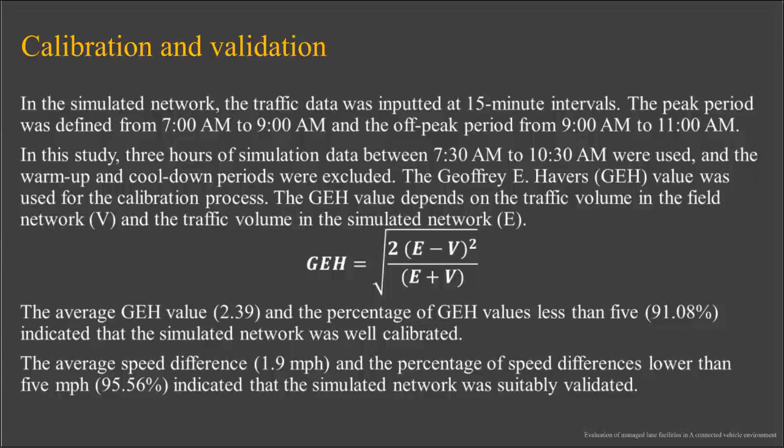The GEH value was used for the calibration process. The GEH value depends on the traffic volume in the field network and the traffic volume in the simulated network. A low value of the GEH is preferred for the study. The average GEH value and the percentage of GEH values less than 5 indicate that the simulated network was well calibrated. Also, the differences between the field traffic speed and the simulated traffic speed were used in the validation process. Previous studies indicate that if the percentage of speed differences lower than 5 miles per hour is higher than 85%, the simulated network is considered well validated. In this study, the average speed difference and the percentage of speed differences lower than 5 miles per hour indicate the simulated network is well validated.